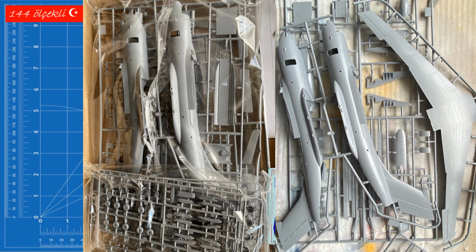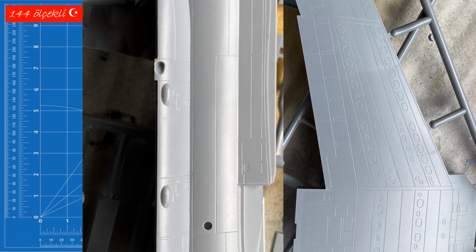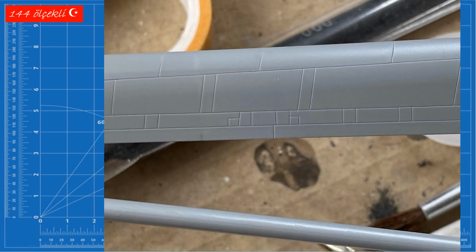The kit comes bagged with 10 sprues, promising a lot in terms of details and fun. And indeed, it is highly detailed, with even vent grids and a nice APU exhaust. Look at the level of detail when zooming on the flaps only. It is amazing.